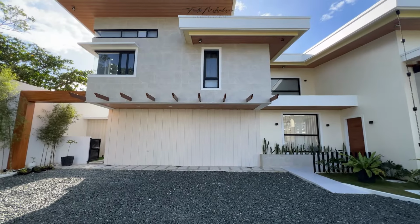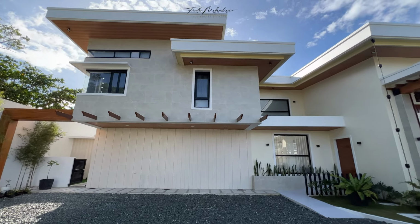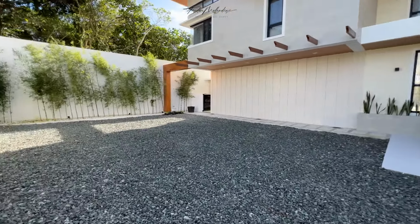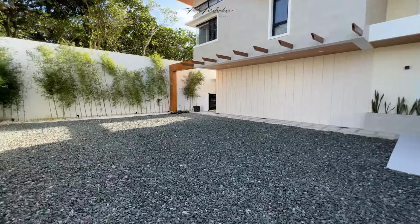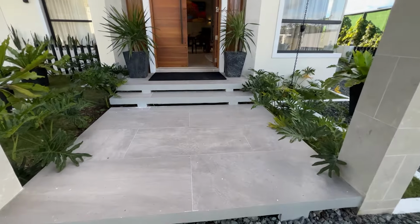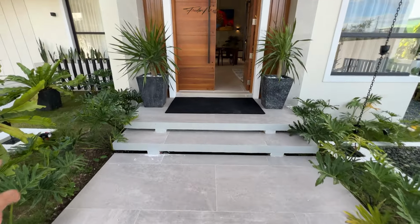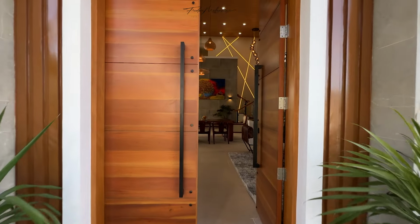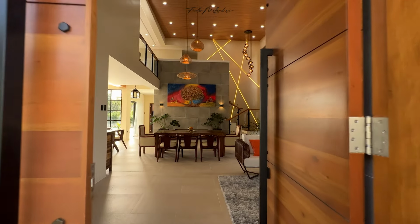Okay, so nandito na tayo sa harap ng bahay. This is the facade of the house. Pocket garden. Your 8 parking space. And your covered main entrance. And you have an elevated porch with pocket garden in both sides. Tapos, you have a 2-door main entry door.